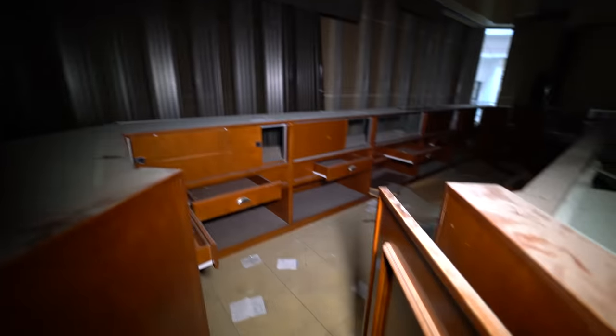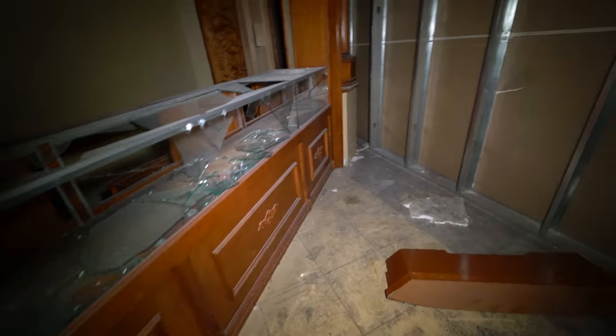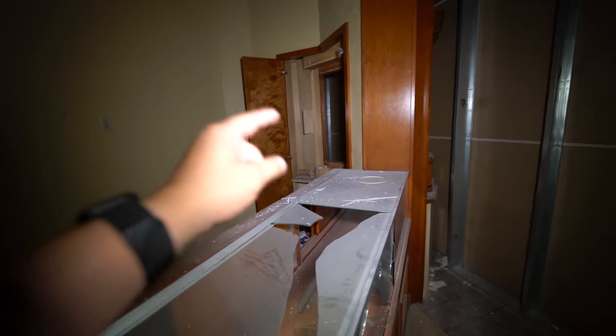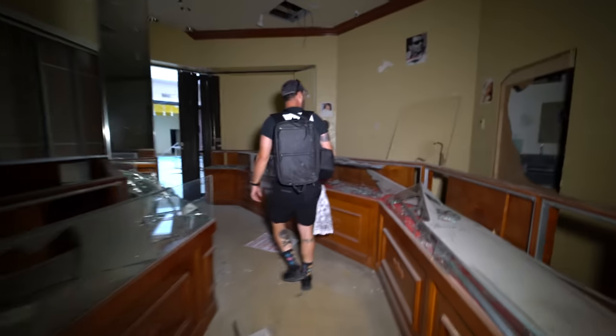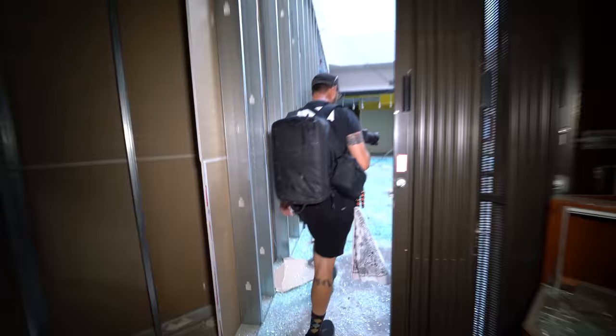Look at that, how they crudely just walled off the place. All the glass broken. That's where you would see the piece of jewelry on one end, but they put in this drywall to make it go away. Cool little store. Kids just love to smash glass. I know. Oh, yeah. I would have been here doing the same thing if I was that age.